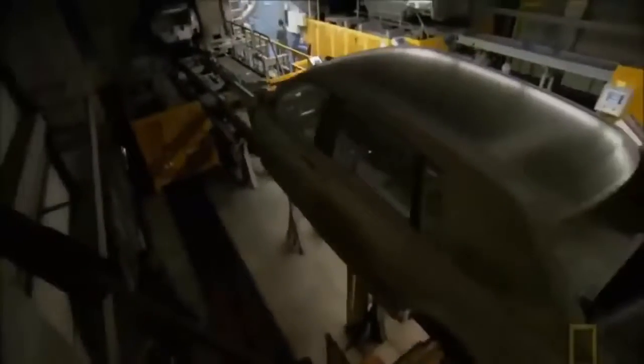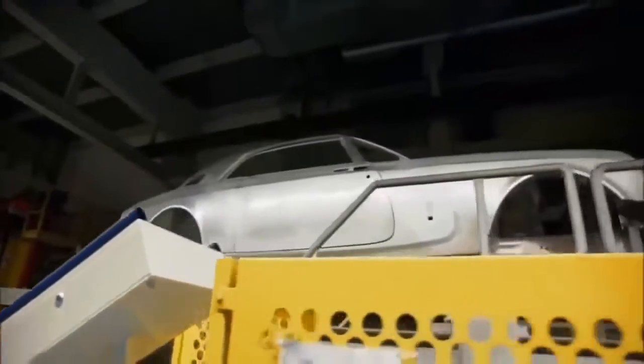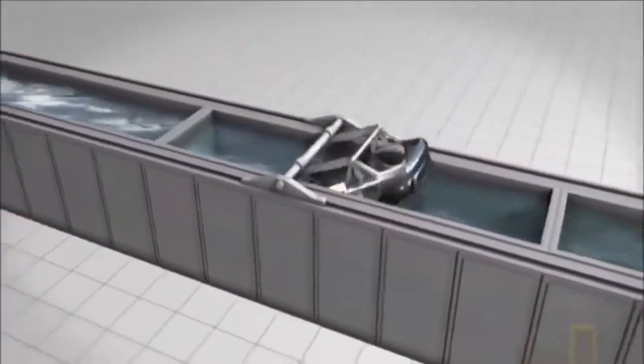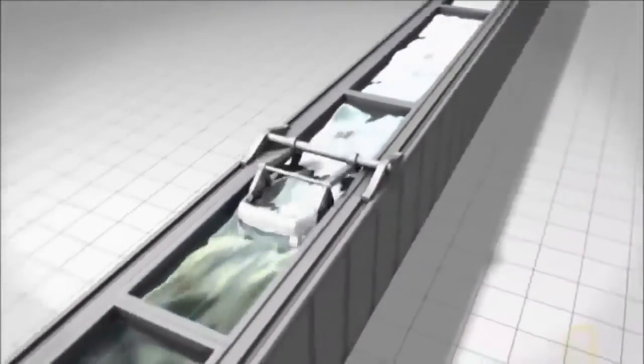Dingolfing, Germany. A Phantom body in white has arrived from nearby Unterhaching. The metal frame and body needs a protective coating to help prevent rust and corrosion. It's a multi-step process called electrocoating, or e-coating. The Phantom rides an articulating conveyor mechanism called a RoDip. That's a cross between a car wash and a carnival ride.